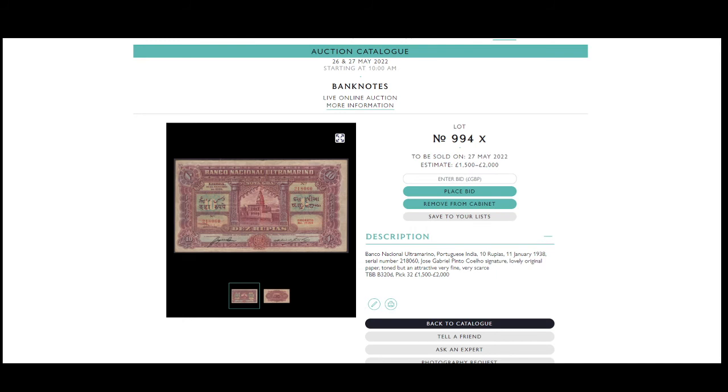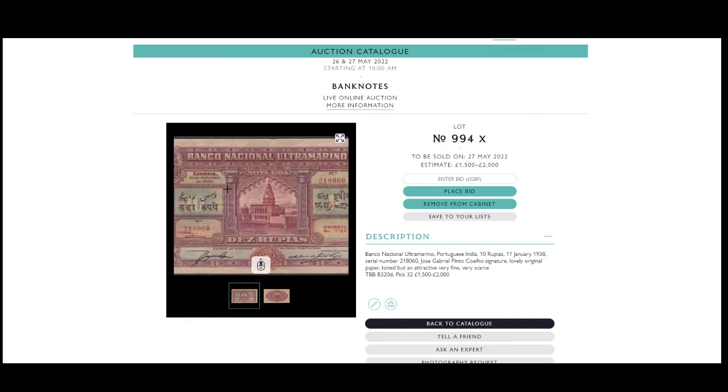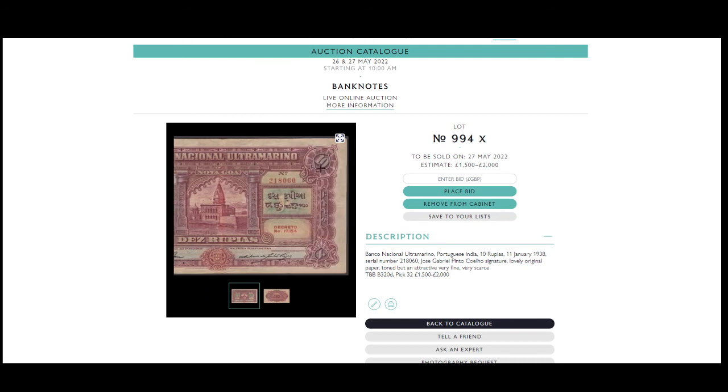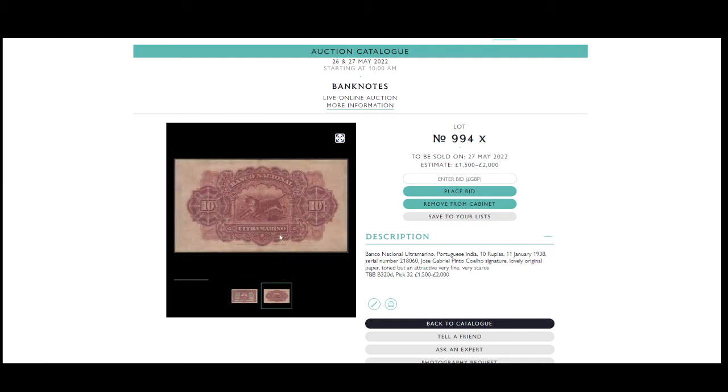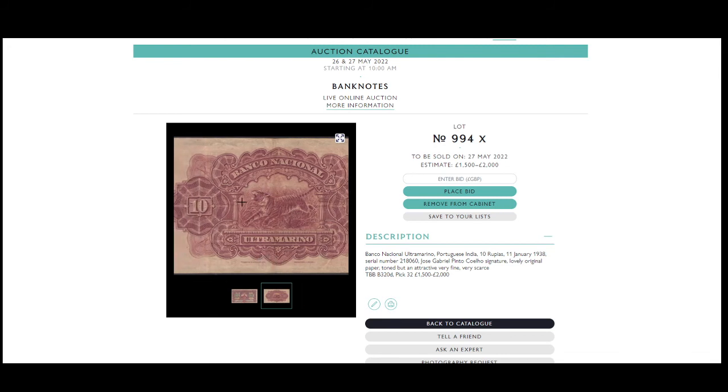Next, still Portuguese India. This is not from Pope's collection. This is a different one, but it's an issued banknote, very rare. Pick 32, an amazing banknote, 10 rupees, so a lot of money at the time. It's not in a very good state, but I think it's very fine around that.